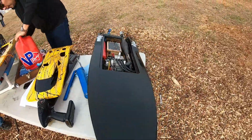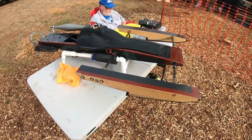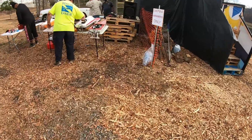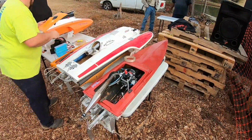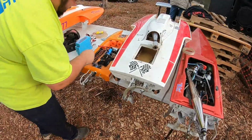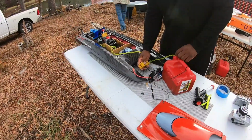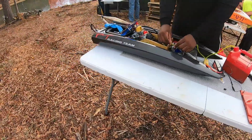Look at some of the other ones here. This one here is what they call a rigger. I guess it's called a rigger, right? Or outrigger? Yeah. Rigger. Running gas or nitro? Gas on this one. Gas? Yes, sir. Oh, trust me, I got plenty of nitro though. We gonna run together. Okay.